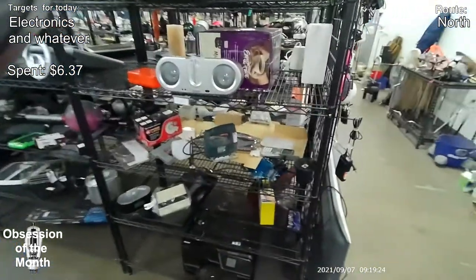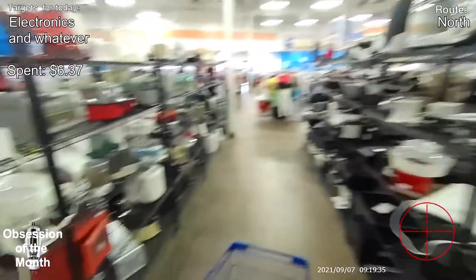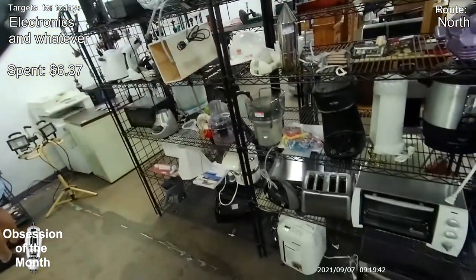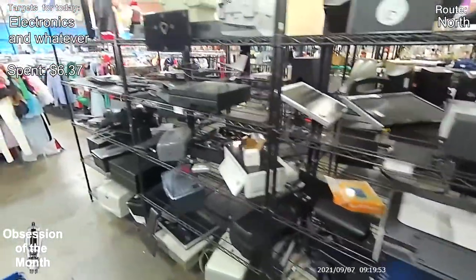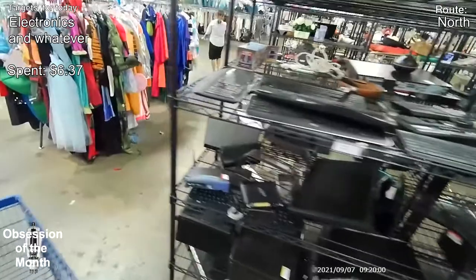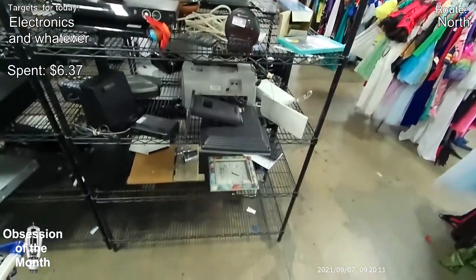All right, let's see what we got here. Filters, jigsaw, a heater. This is the most stuff I've seen in this location in a long time. Usually I come in here and the shelves are completely bare. Not a lot of really interesting stuff, though, but at least there's something.